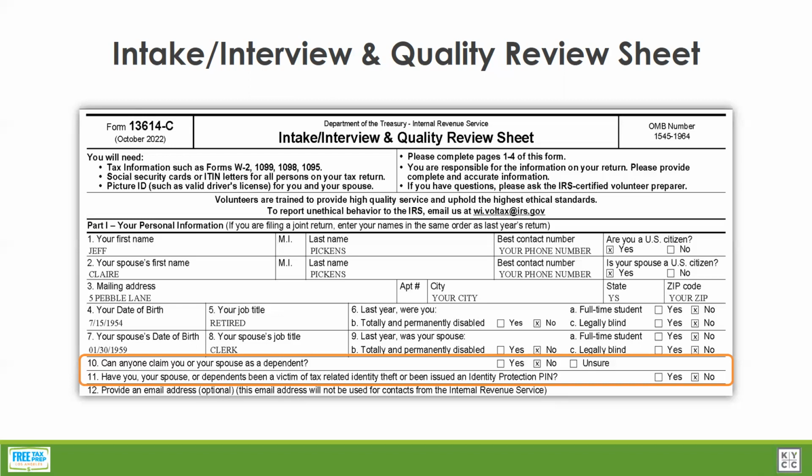And number 11: have you, your spouse, or a dependent been a victim of tax-related identity theft or been issued an identity protection PIN? If the client, spouse, or dependent has been a victim of tax-related identity theft, the person should have received a letter from the IRS including an identity protection PIN number. So the client should bring the letter with the PIN number.